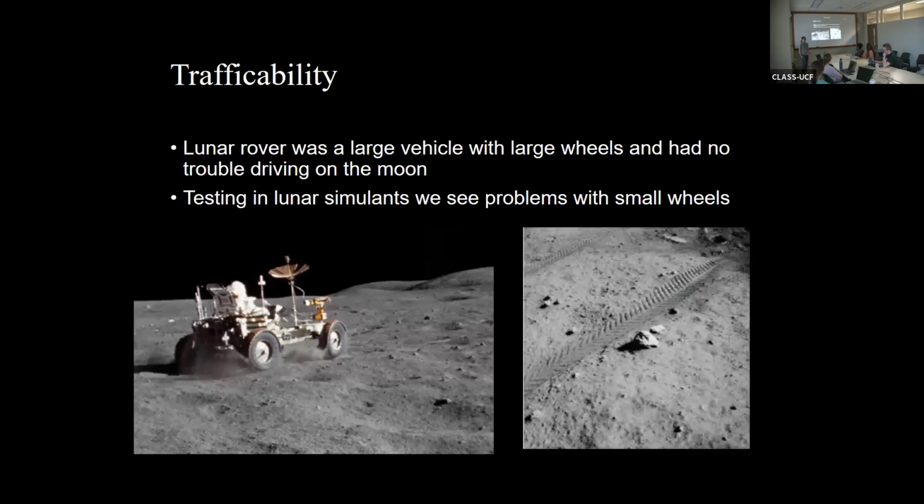Trafficability was drivability. We talked about this for a really long time, so I'm kind of going to fly through it. But the lunar rover was a large vehicle with large wheels and had no trouble driving on the moon. These are the tracks. The wheels are made out of piano wire, they're really fascinating. When we test in lunar simulants, we see problems with small wheels.